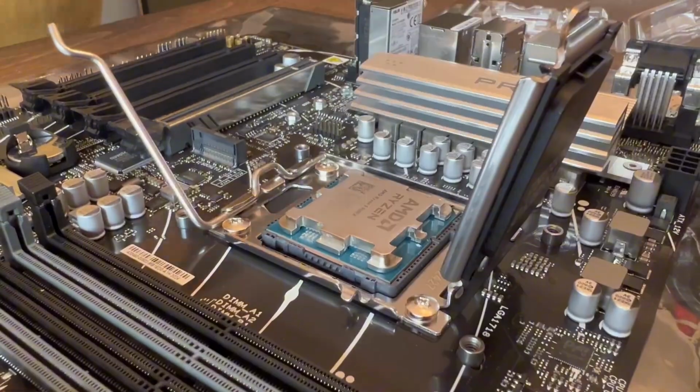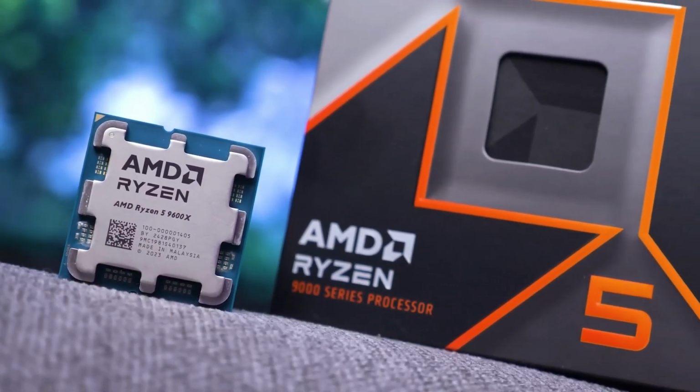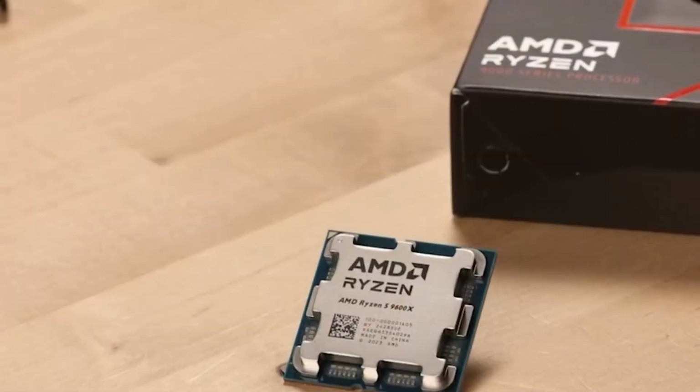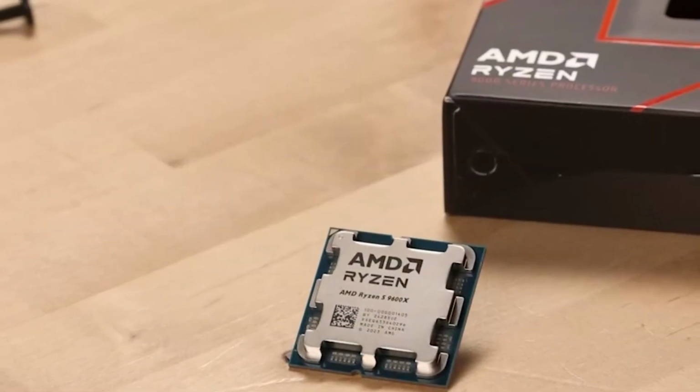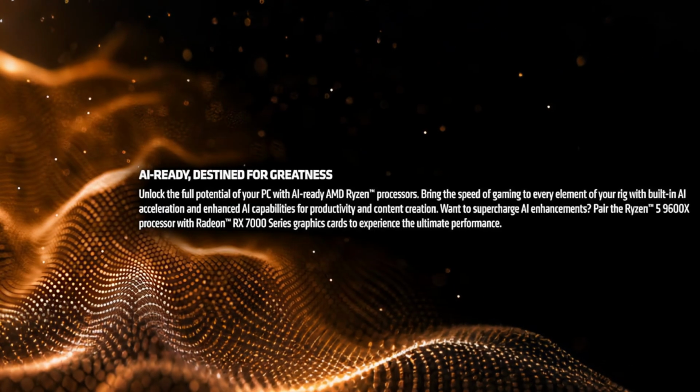without overheating worries. It's worth noting that the Ryzen 5 9600X doesn't come with a stock cooler, so you'll want to pick up a third-party solution. Fortunately, its manageable power demands mean you won't need anything fancy or expensive to keep it running cool and quiet.